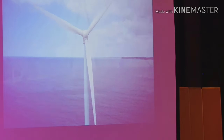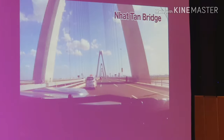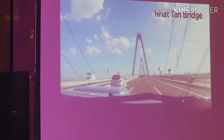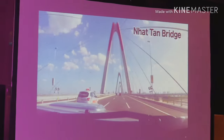Nowadays, magic rose and beans are globally applied to a number of large vessels and large-scale constructions, such as the Nantong Bridge in Vietnam and the Shanghai Yangtze River Bridge in China, the longest cable stayed bridges in the world.